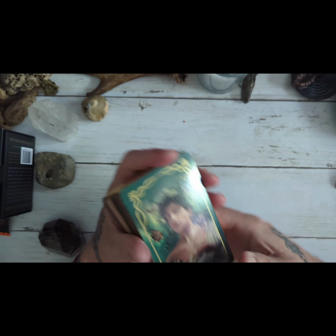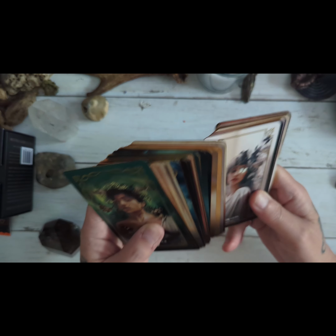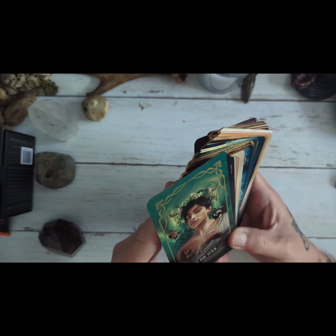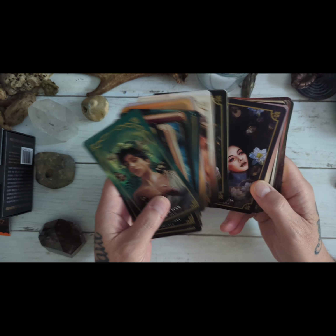The cards are glossy cardstock, but that's fine. I'm not mad at that at all. Really lovely. They're going to be quite durable. They're not ultra shiny, but it's glossy cardstock, not the matte finish.